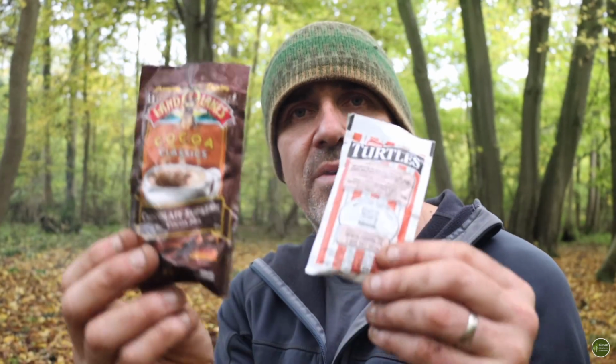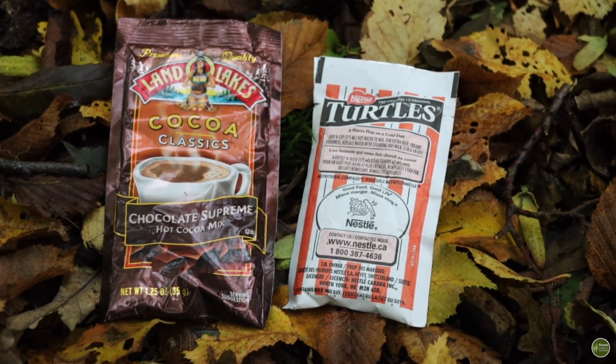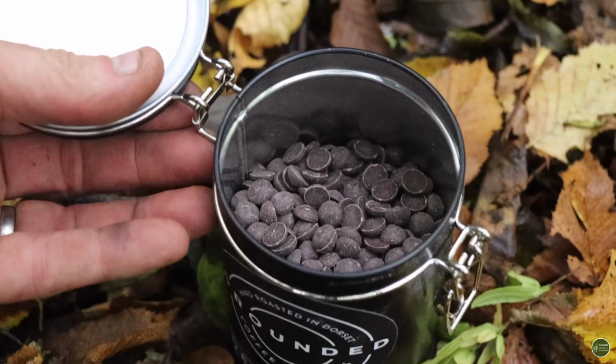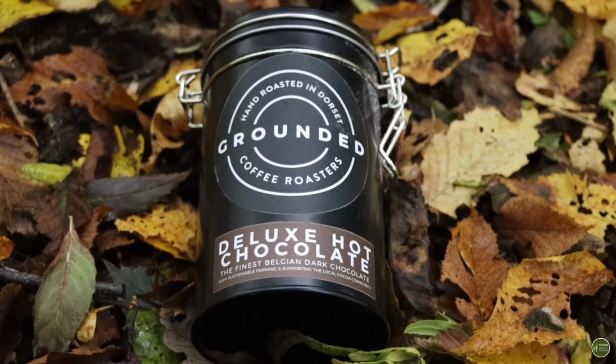Then I've got two from North America. This Land Lakes one here is from the United States, and this Turtles, which is a Nestle hot chocolate, is from Canada, recently sent to me. And then finally, I've got this Deluxe hot chocolate from Grounded. They're a Dorset-based coffee roasters, and this was sent to me by Mr. Fox Fine Foods. I haven't had a chance to try it yet, so this will be my first tasting.